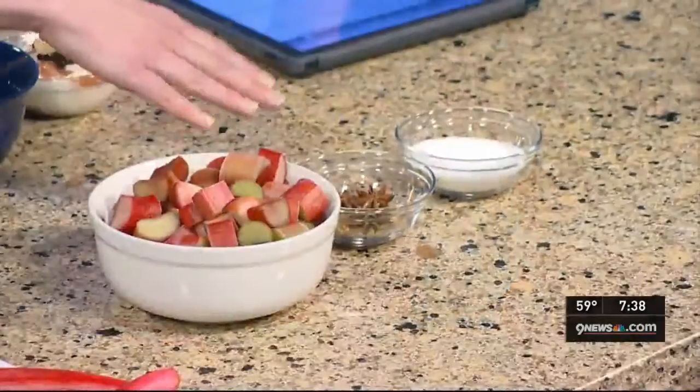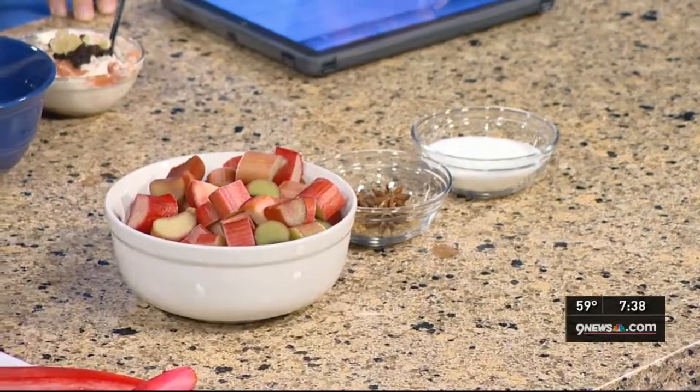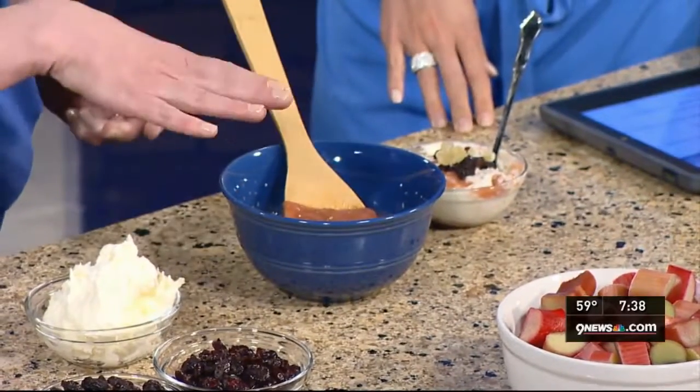First, you're going to take your rhubarb and add it with some white sugar and water and a few spices. I've got ground cloves, ground ginger, and some star anise to make it a little bit more exotic. And you're going to boil it for about 20 minutes, and it's going to start to look almost like an applesauce. Yeah, it does. And once you've got this ready, you're going to let it cool.